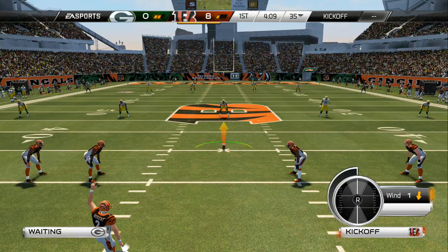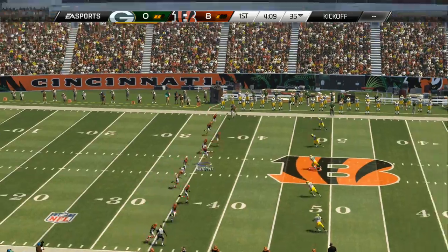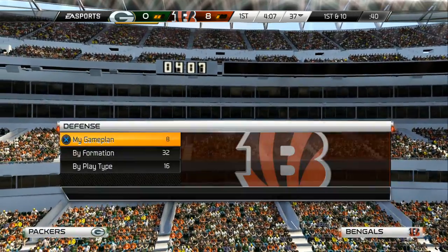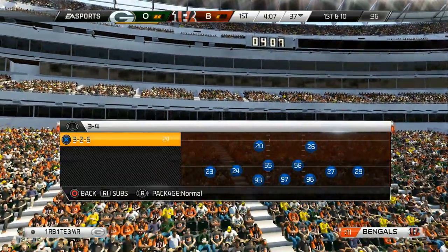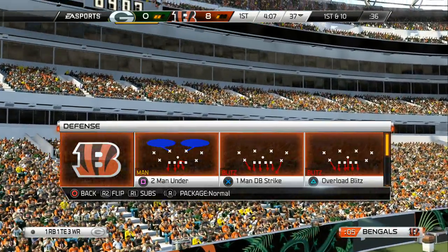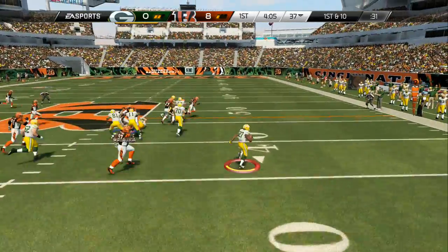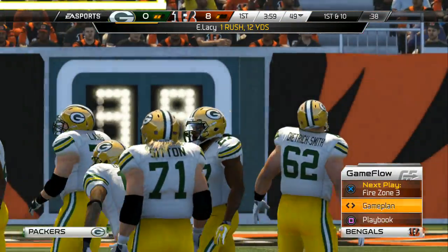The Packers are back deep, ready to return. He's got a chance to return this one. Offense lines up here. First and 10. Wasting no time. Here's the toss to the outside. The Packers get a first down. Good job by the running back on that long run.